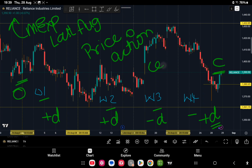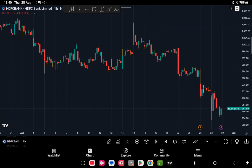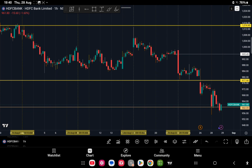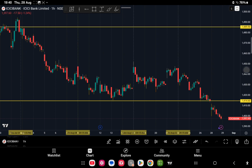Okay, and definitely you could see call writing was still built up more than the put writing. Okay, now it has hit both sides as well. Now we'll go to HDFC Bank. HDFC Bank is at its critical support. Since it has the split, we don't have to discuss HDFC Bank. We'll wait for next month.